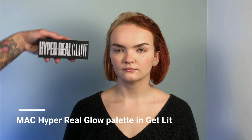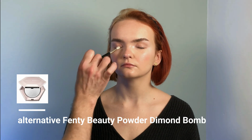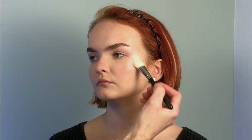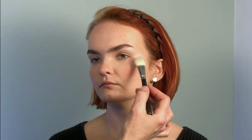To finish up the skin, I decided to highlight the highest points of the face. By this I mean the inner corner of the eyes, the dorsum of the nose, the cupid bow, as well as the highest points of the cheeks where it connects with the top of the blush. This is going to create dimension on the face and it will react very nicely with the runway lining.